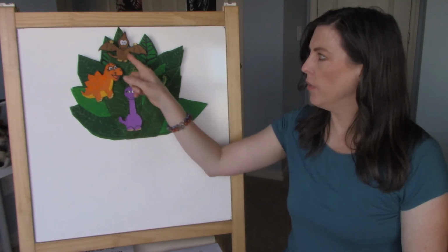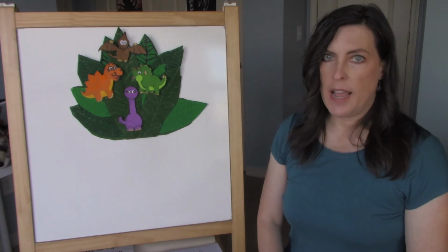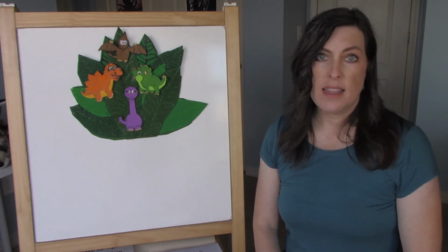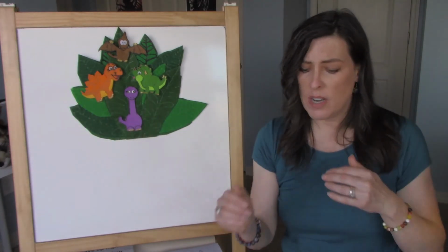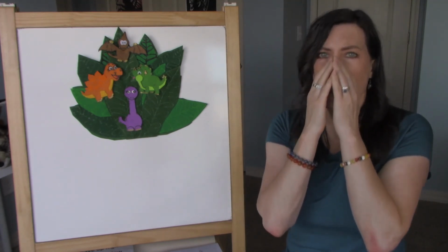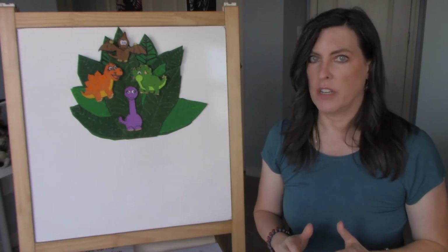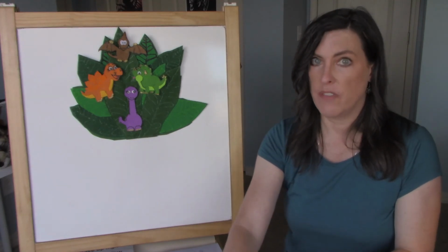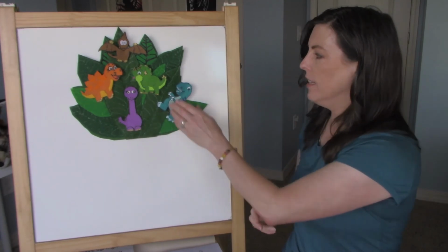1, 2, 3, 4. 4 dinosaurs went out to play on a giant fern one day. They had such enormous fun that they called for another dinosaur to come. Oh, dinosaur! And pretty soon they heard stomp, stomp, stomp, stomp, stomp. Oh, this guy's coming in fast. Stomp, stomp, stomp, stomp. Of course, it's the T-Rex.